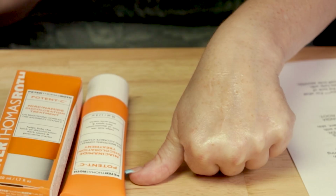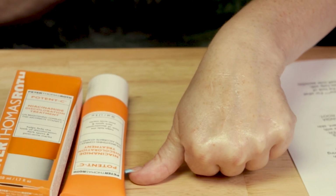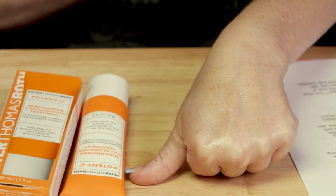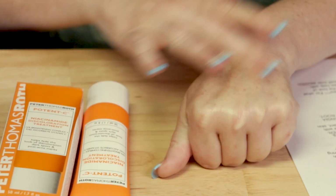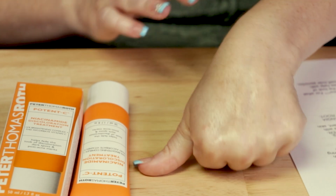I just don't know if the form they used of vitamin C in here is as good as regular ascorbic acid for the daytime. It makes your sunscreen work better, it protects your skin, and it's great with collagen production. So I'm going to side on both accounts, and I'll just use this in place of a moisturizer over my vitamin C serum. It's got a pretty radiant finish.